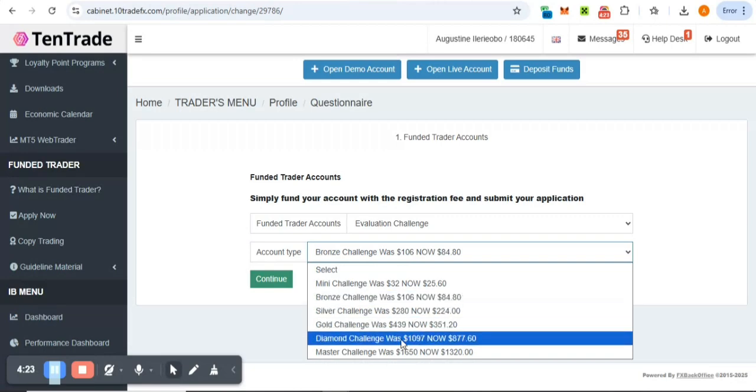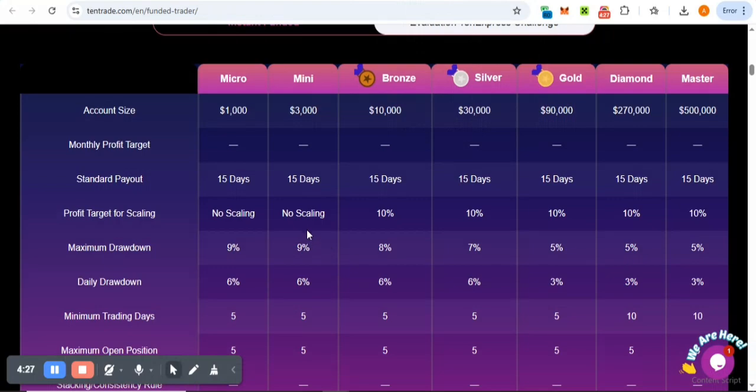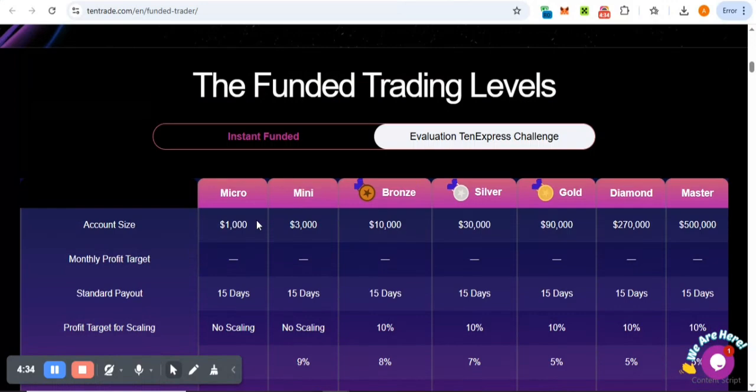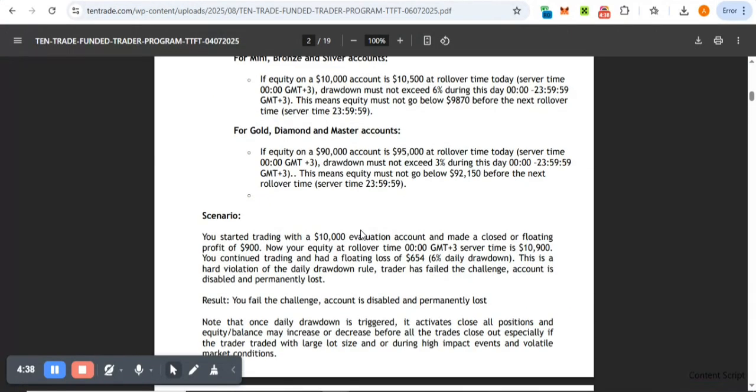Now let's go to the account page, so we get to see every account. These are all their rules right here, and I'm going to be explaining each and every one of these rules one after the other, also using their own PDF where all the rules are explained. I'm going to drop the link to this PDF in this video description as well, so you can take your time to go through it. However, I'll be explaining everything one after the other, guys.